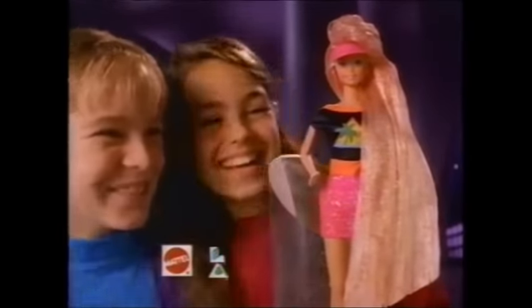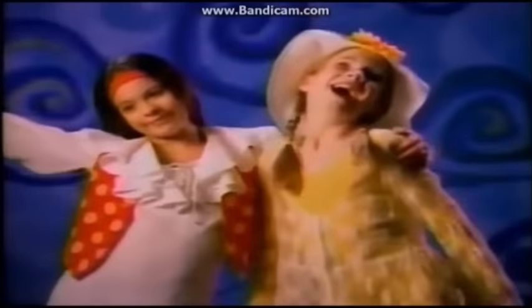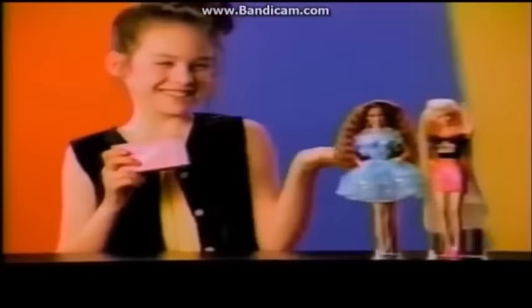Each sold separately. Say Barbie! Barbie! Picture Barbie and her friends having so much fun. Camping and creeping and eating on the run. Picture you and all your friends taking pictures too. With this cool Barbie camera you got from buying two.